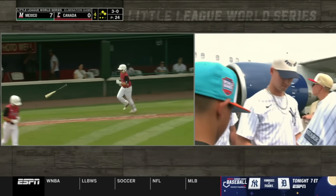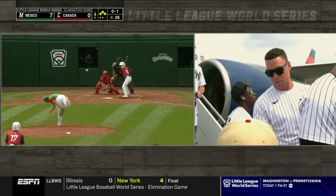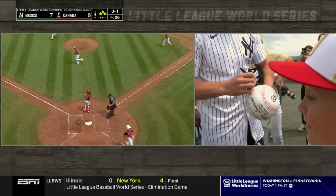Bases are loaded now for Canada with 2 outs in this fourth. You got a spot for me? Right in the circle? Look at that. Off the end of the bat, Aguilar to the plate to end the inning.